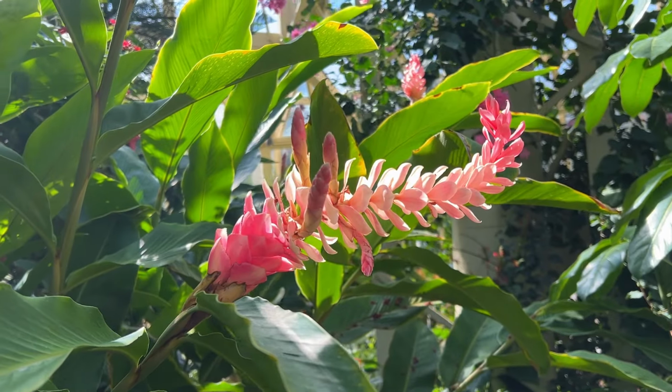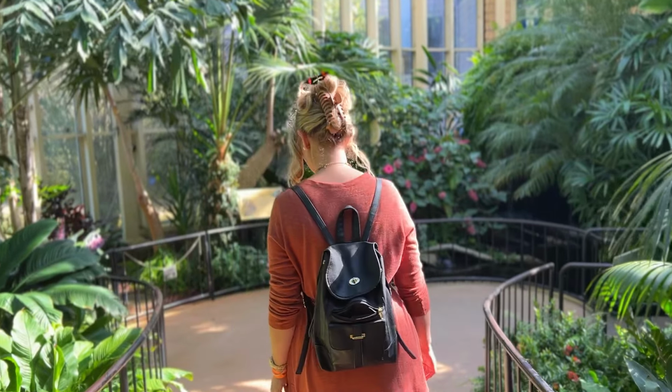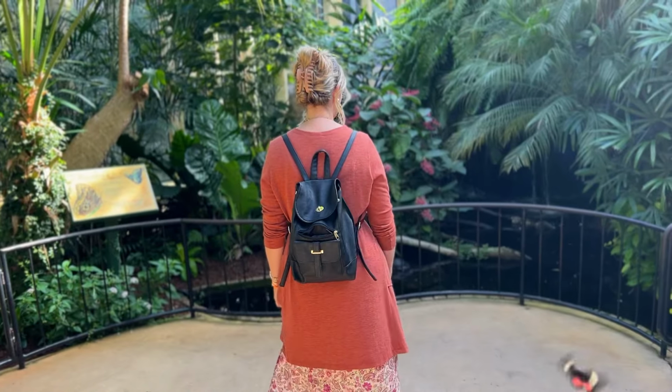The flowers, plants, and various botanicals were all very interesting too, and we thought that they did a lovely job of making the butterfly exhibit a wonderful experience in every way.